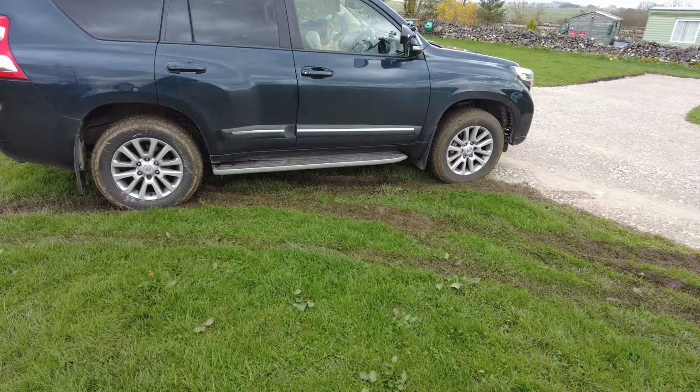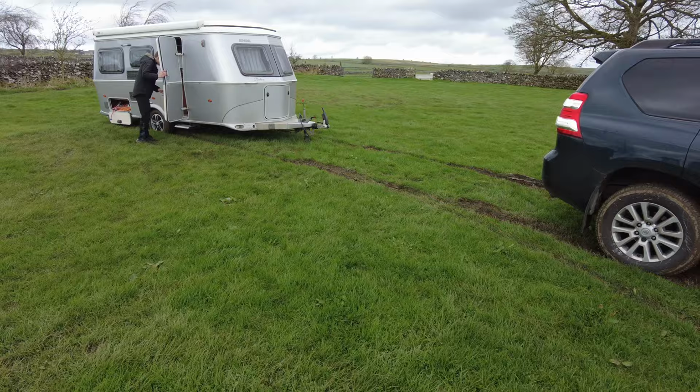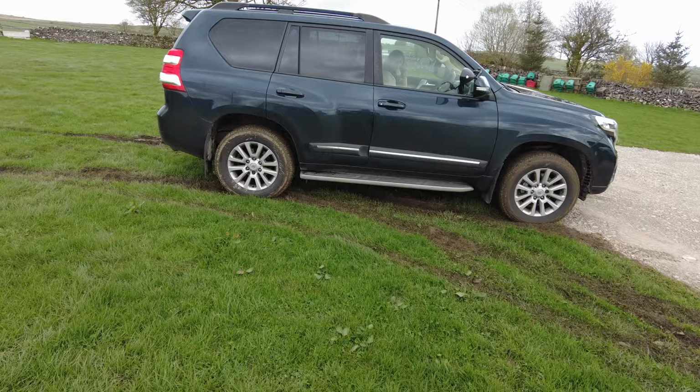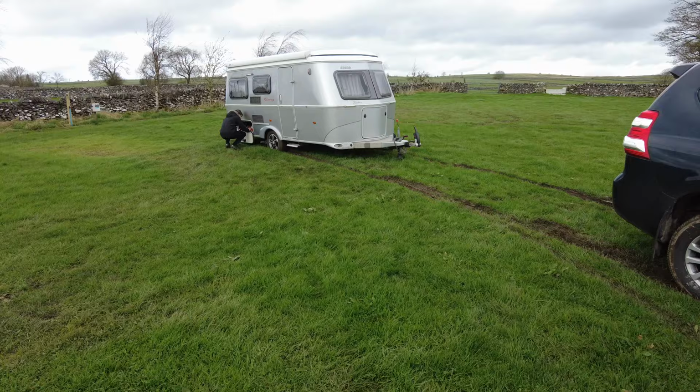Anyway, this is what we're stuck with. So we're not going to try and move the Eriba. We're going to camp there, okay? The vehicle is not designed to be able to grip all that grass and have 1,300 kilograms behind it. So we've had this before. So what we're going to do is just pitch up there and I will manage.